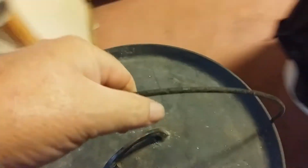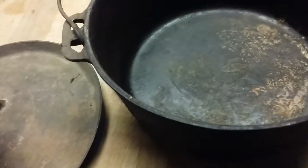Let's set that trivet down. This being a number 12 Griswold. Oh, number 10. My bad. Looks like it needs a little attention too. I probably haven't used this much. Number 10 Griswold. And I need to give this one a little bit of attention.